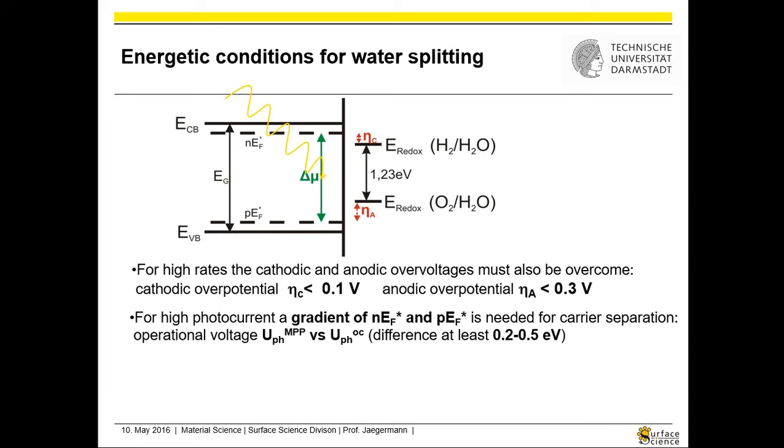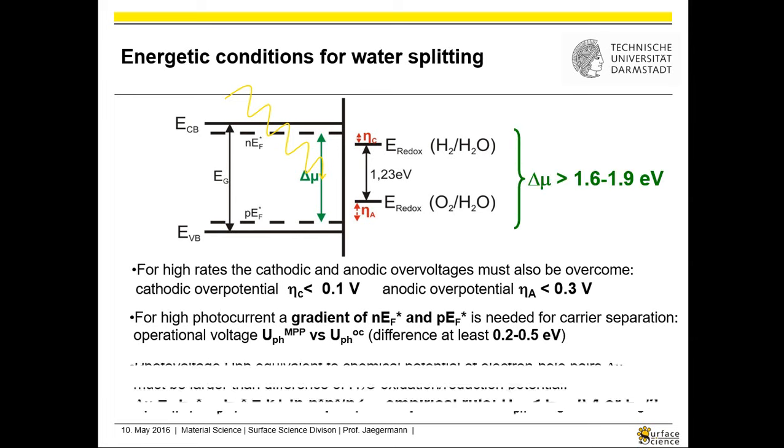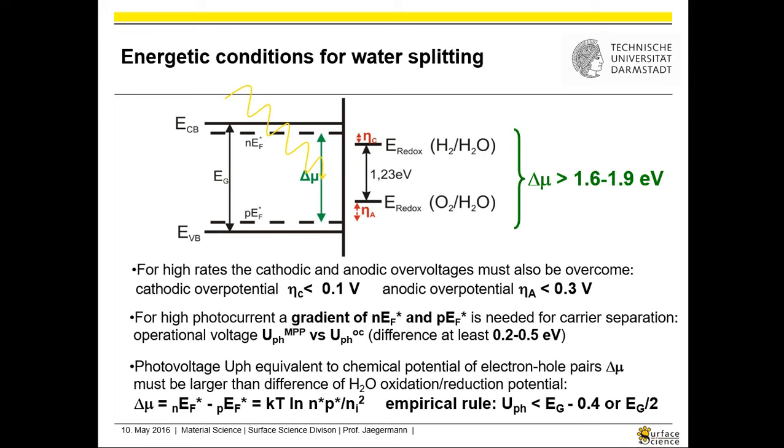And that means if you look at what the photovoltage usually is, which will be provided by a solar cell, it is smaller than the band gap minus 400 millivolt, but this only for the best solar cells. For most materials, you will be happy if your photovoltage will be the band gap divided by 2.